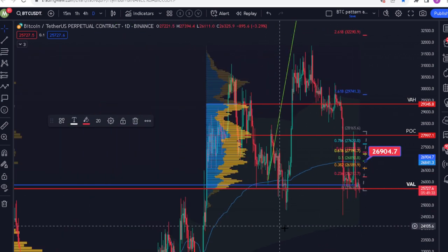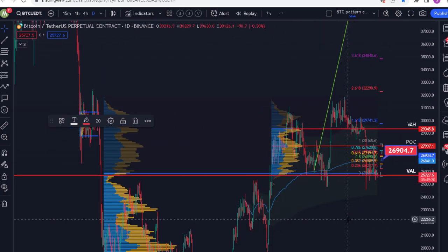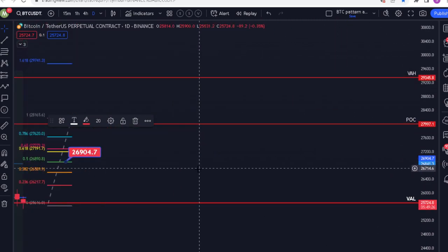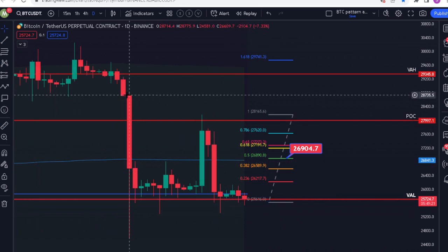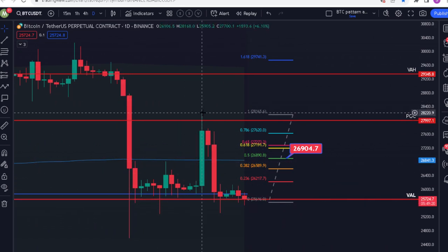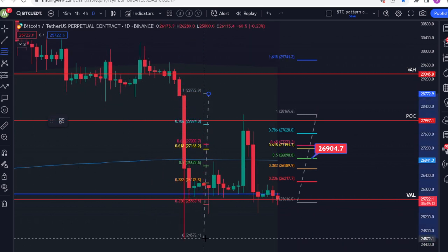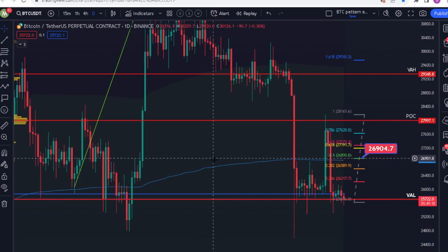Why? Because every time we had a flush down, we had a pump up, and every time we have a pump up, we have a flush down. We will recover at least 50% of this big red candle that we have here. We've done that. Look at that. When we flushed down here, we came and recovered at least 60%. I bet it's maybe the 61.8% of this candle. Just looking at it, we hit the 78.6%, even more than that.